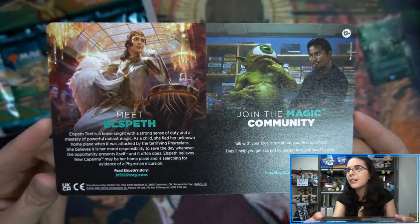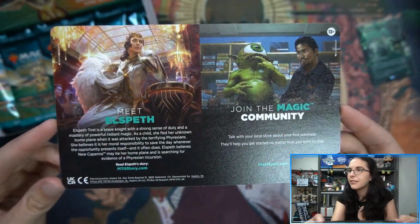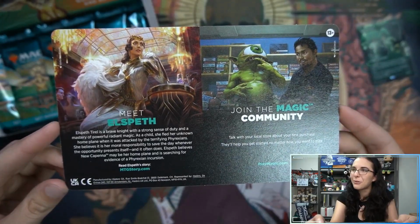Ooh, meet Elspeth. I love this art. She reminds me of Gal Gadot in this art, to be honest. It looks like Wonder Woman. But Elspeth looks awesome. But we're going to learn more about Elspeth in a minute.